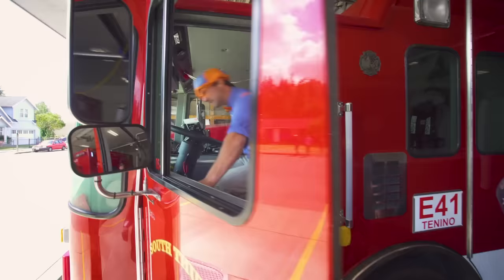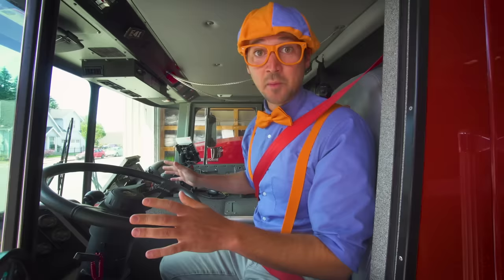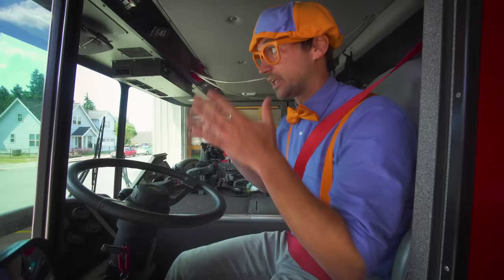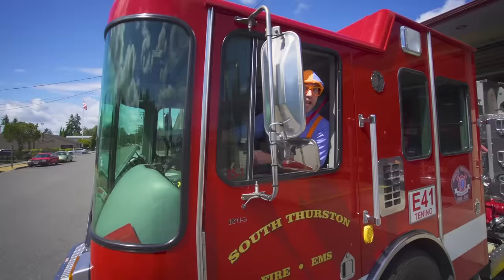Hey, first things first, safety first. I first need to buckle up. All right. Now that I'm all buckled up, I'm gonna get ready so we can go on the fire call. I'm gonna put it into gear and then I'm gonna take it out of the parking brake. So now we can go forward. All right, let's go save those people. All right, I think they need a lot of help. So let's go.